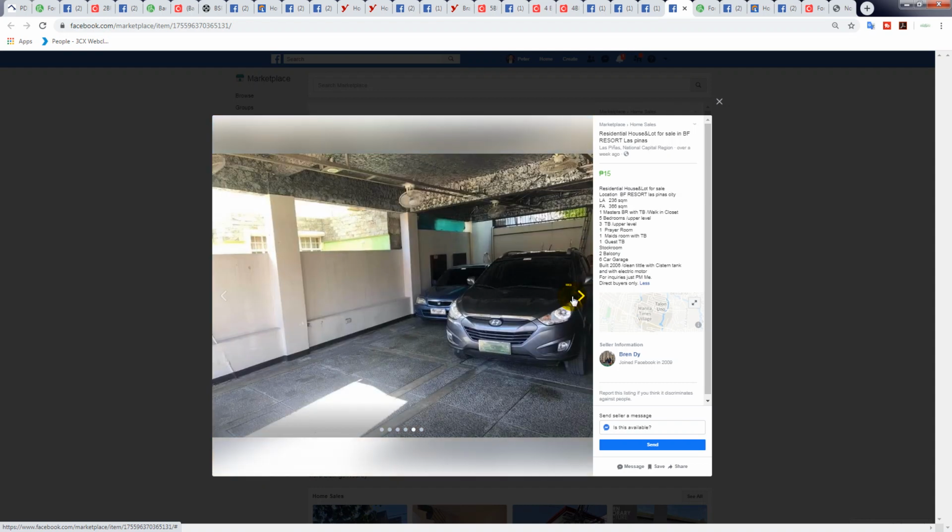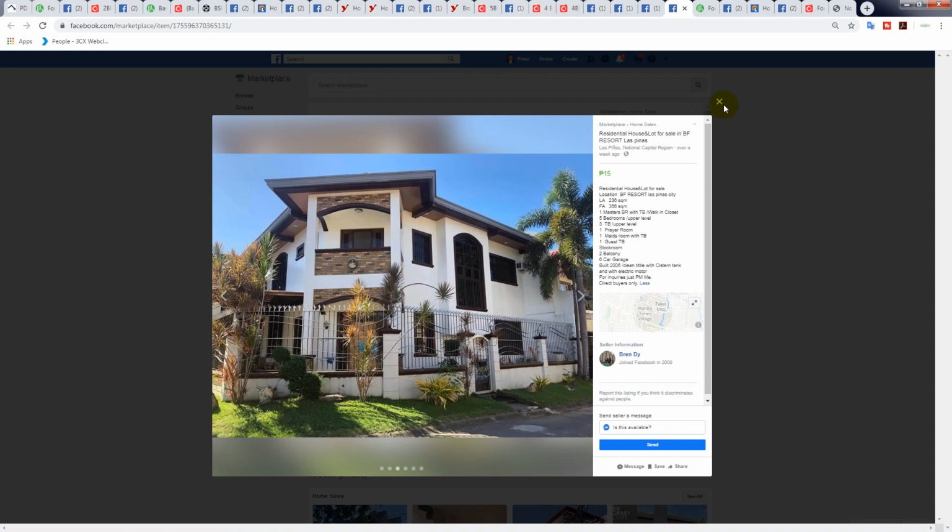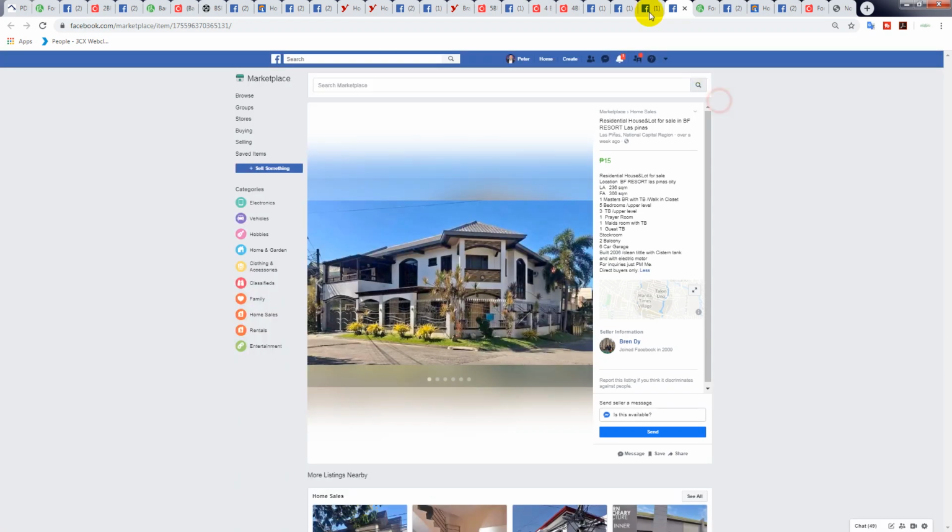By the way, I'm pretty certain this was one of the ones that was a rush sale. This was not a foreclosure from memory. I just wanted to show you getting in the upper end. Well, this is not even upper end for BF Homes. This is really mid-range pricing in this area in Paranaque. The high end is probably 30 to 50 million peso, and that's what some of the homes go for. Literally, some of the newer, more modern, flashy style homes.